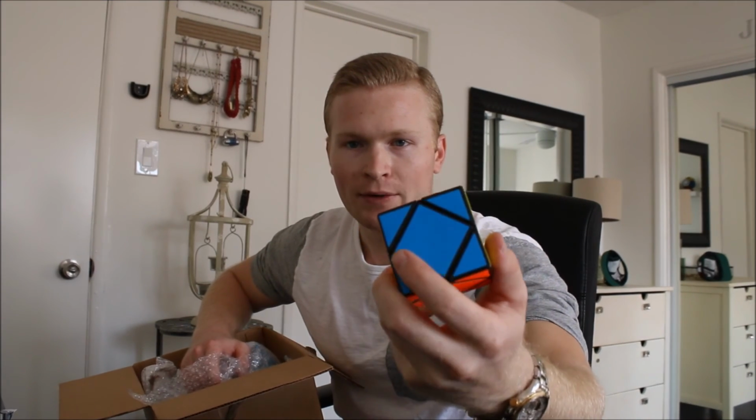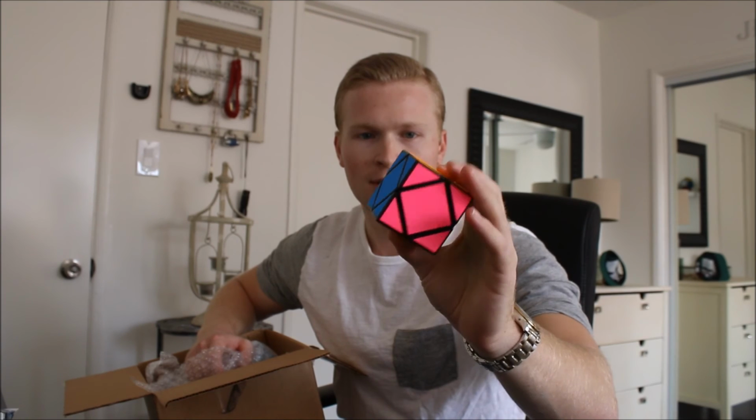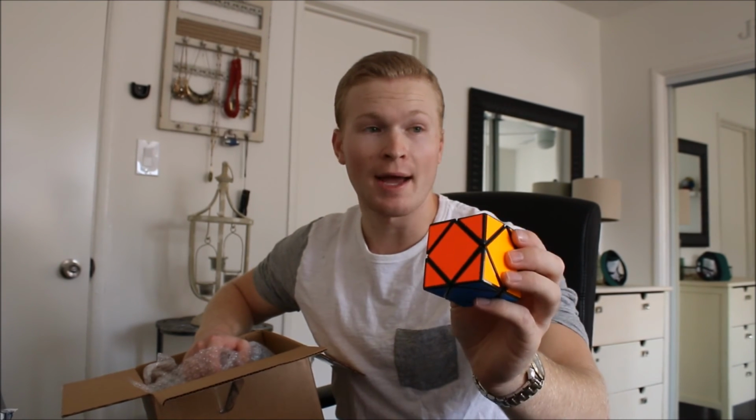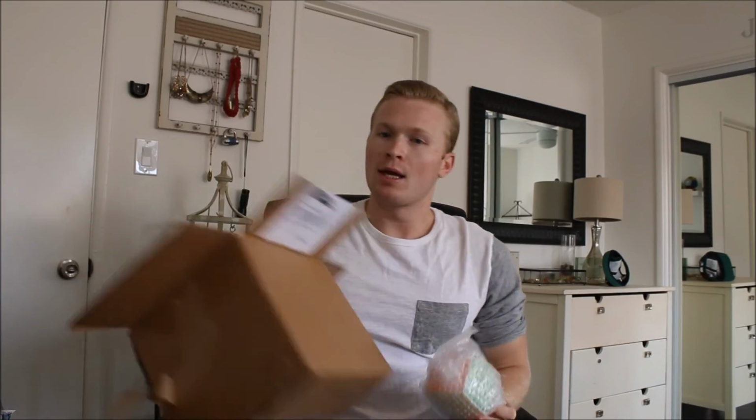So, original Mefferts Skewb. I really wanted this just because I like to get the original of every single type of puzzle. And even though I already have a Chi and a Moyu Skewb, it's nice to have this for collecting purposes. More wrap and a box.